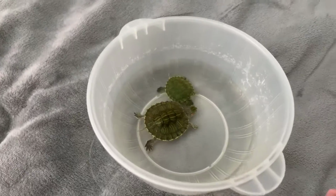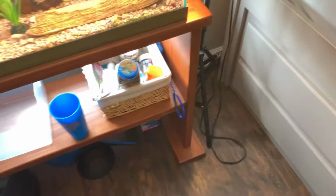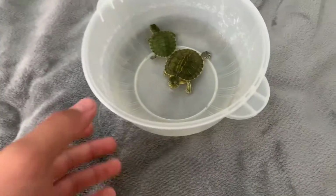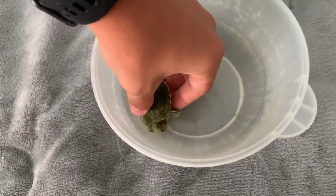Alright, so they ate those pretty quickly. Now they want more, but turtles don't have the sense that they're full. They don't have that system. When we eat too much, we're like, we're full, we don't want to eat no more. They don't have that. So that's why people often kill turtles by overfeeding them, even though they didn't know they were doing it, because the turtles always seem hungry and want food.